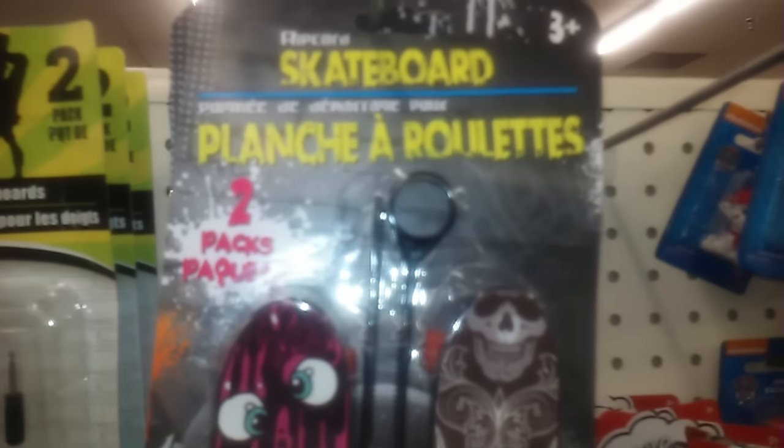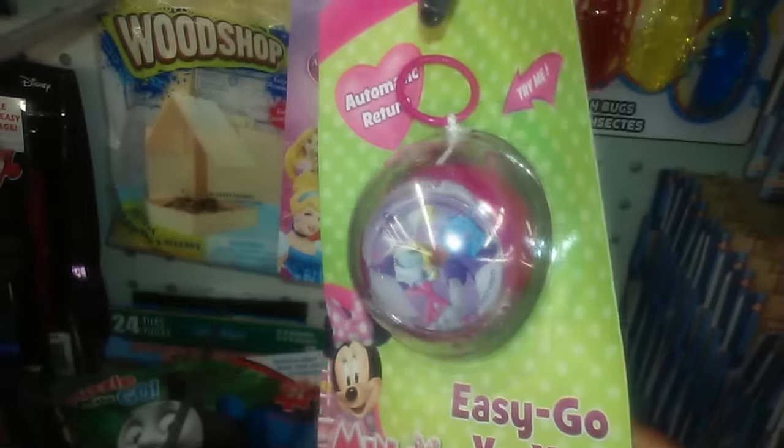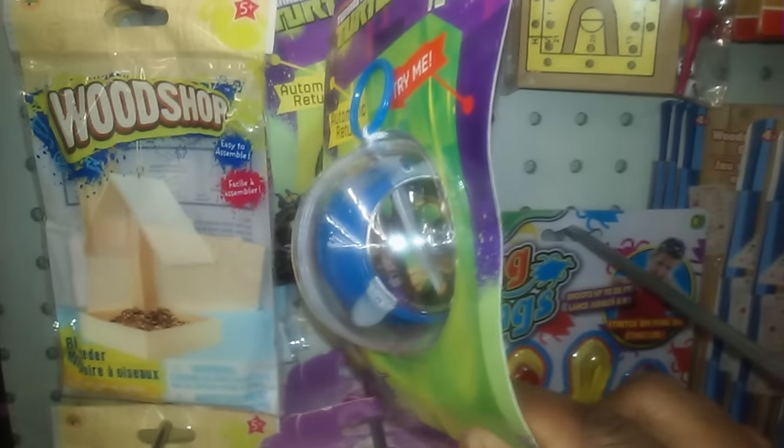Here's a little pawpaw mini figurines. Here's another one. This is just too cute. And then they had one more up here. I think that's it. These are some cool little skateboards. Here's a little yo-yo. And then they have a Ninja Turtle one.